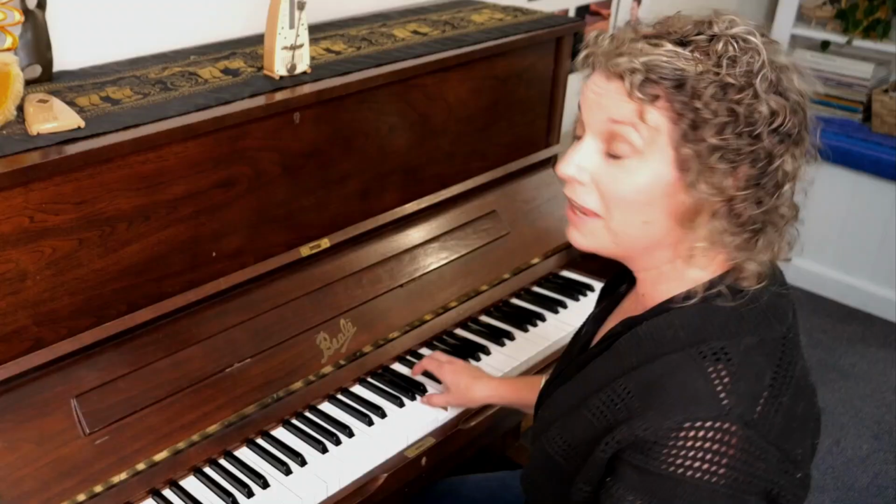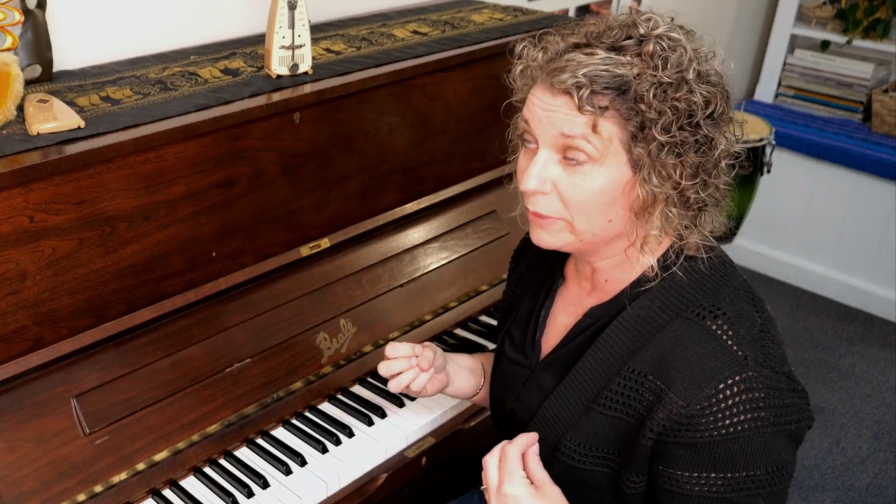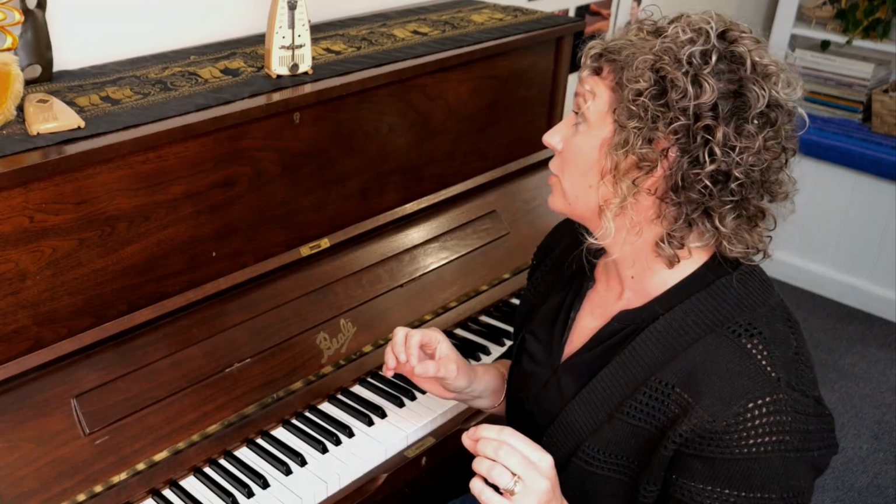Back to our lovely A scale there again. So we need to be able to hear the tick, tick, tick and play as we match that. So especially when you're beginning, and I often use this strategy anyway now, but a really good strategy is to double the amount of ticks.